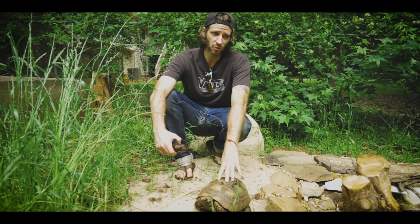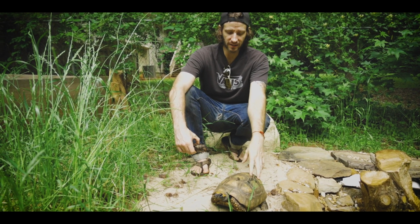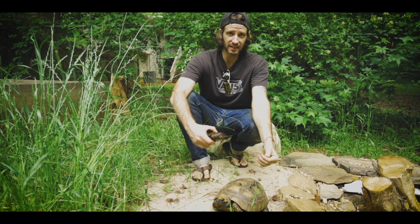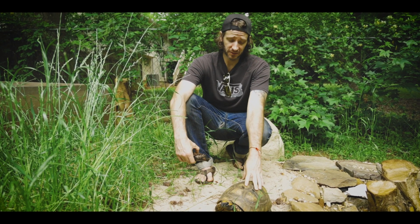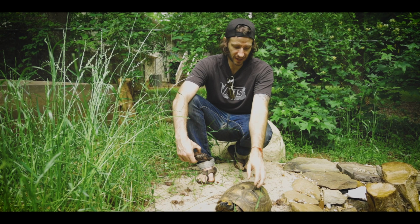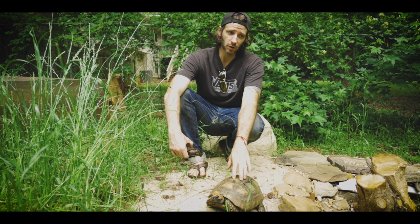So most of the time this tortoise is going to be hanging out usually along the edges of my yard or in the shade, and then in the morning and in the evening she'll come out in the open and wander around. But I've had this tortoise a long time. I love this tortoise a lot. I can't highly recommend yellowfoot or redfoot tortoises enough. They're probably my favorite overall tortoises.